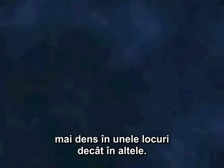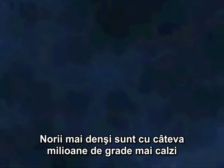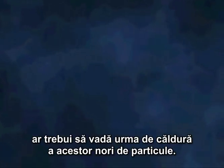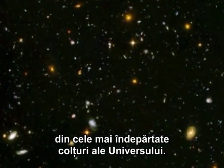Cosmologists thought this cloud of matter must have been patchy, denser in some parts than others. Otherwise, the denser parts couldn't have come together later to form stars. Based on the state of our present universe and theoretical models of the Big Bang, they predicted what this patchy early universe would have looked like. Denser clouds are always a few millionths of a degree warmer than the emptier parts of our cosmos, so cosmologists knew that if they could look back 13 billion years, they should be able to see the heat imprint of these early clouds of particles. They'd have to find background temperatures from the universe's furthest reaches.